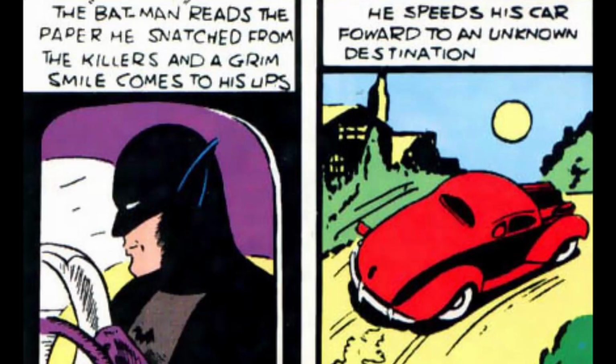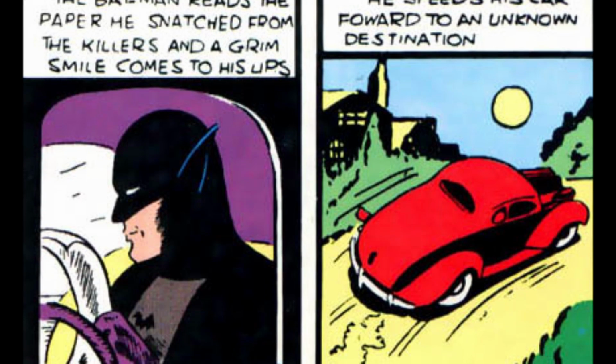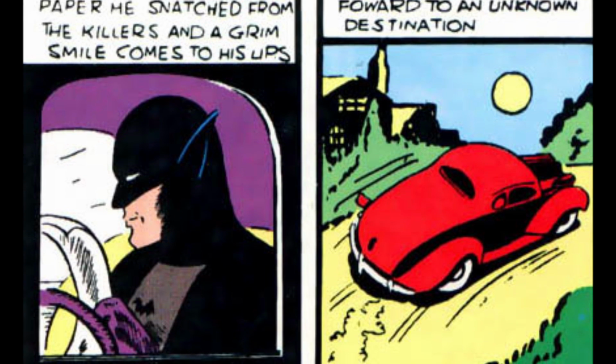So the Batmobile has actually been around since 1939, first appearing in Detective Comics number 27. Originally the Batmobile was just a car, a red car actually, not a black car like it is now. But over the years, it gained other features like being high-powered, like the ability to fly. But the first feature it actually gained was the bat-themed hood ornament. That wasn't there from the start.